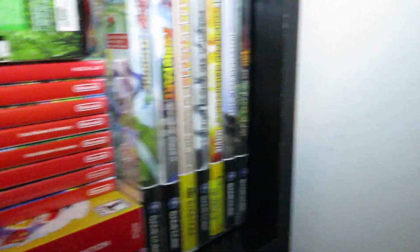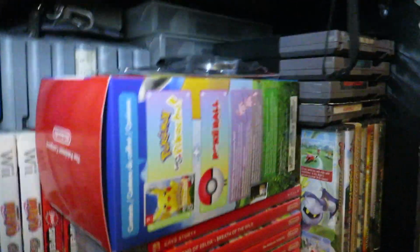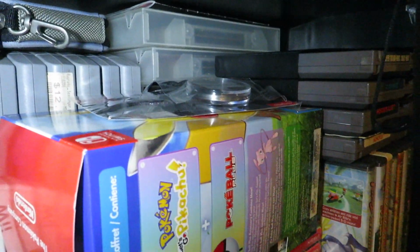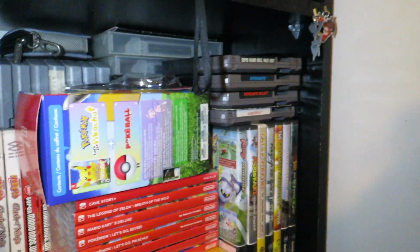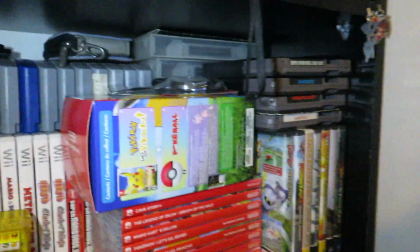Some GameCube games. You know, my physical Switch collection right there with Splatoon 2 Starter Edition, Shantae Half Genie Hero Ultimate Day 1 Edition. Back there I've got some boxed N64 games. Well, not boxed like original boxes, but like, you know, repro boxes. Pokemon Snap, I believe, is in there. I know Mario Kart 64 is in there. Lego Racers is in there because that's just one of my favorite games. And I believe Ocarina of Time. No, Ocarina of Time is not in there. I know it's back here, but whatever.